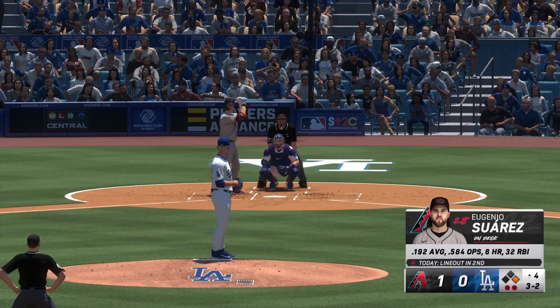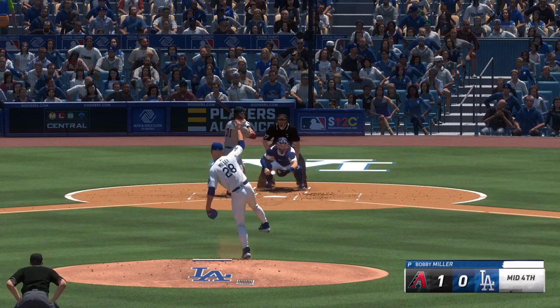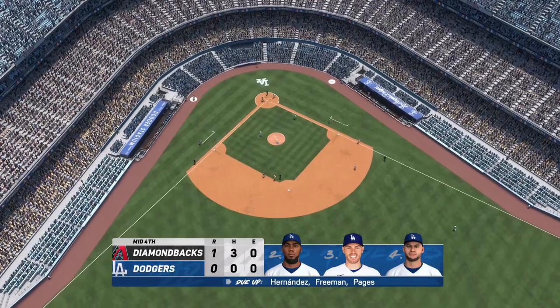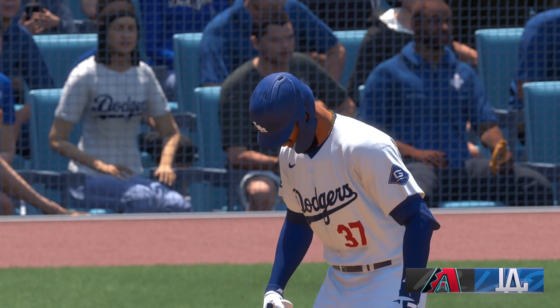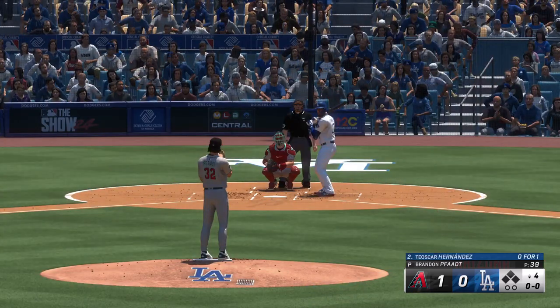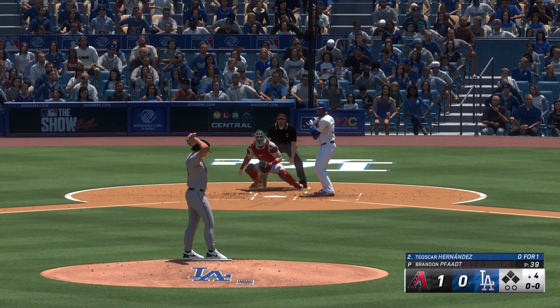A lot of movement in the infield. Hitters got to stay focused on the pitch. And down on strikes he goes. And that is that. Here in LA, bottom of the fourth. And now Teoscar Hernandez. Waiting to kick the pitch.